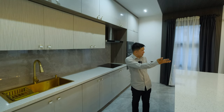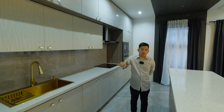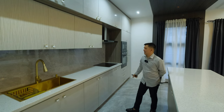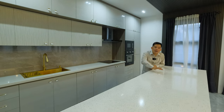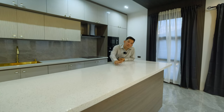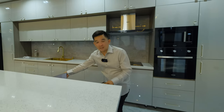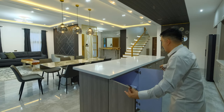Napakaganda dito kasi safe kayo, it's located inside a well-secured subdivision with very tight security. Yan. With roving guard as well. Okay, and here, this is your island counter, quartz finish, with storage spaces in here. Look. Wow, look at that. Ayan.